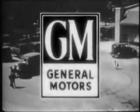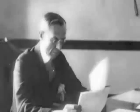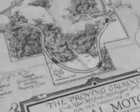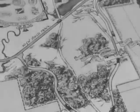So in 1924, citing a need to control the condition of their testing roads, GM, led by then-President Alfred P. Sloan, created its Milford Proving Ground, which became the first dedicated automotive testing facility in the world.